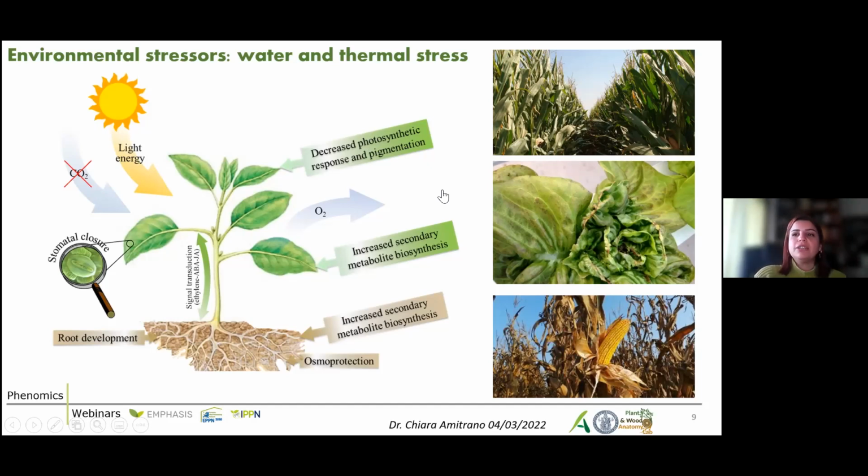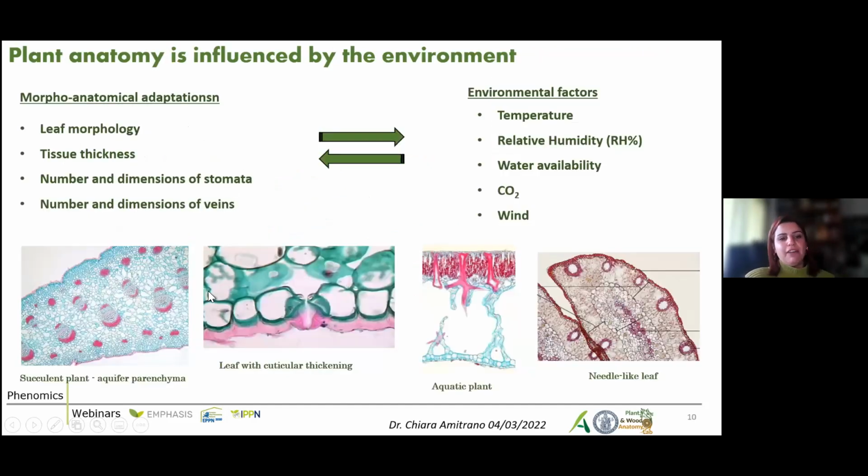There are plants which actually can adapt to live in extreme environments, like in deserts, for example, or in water. So why does that happen? Because these plants already have some morpho-anatomical adaptations, which allow them to live in these different environments. I put some pictures over here, for example, a needle-like leaf, or an aquatic plant, or a leaf which has developed a very thick cuticle. So these are plants which are, as I said before, already adapted to live in extreme environments.